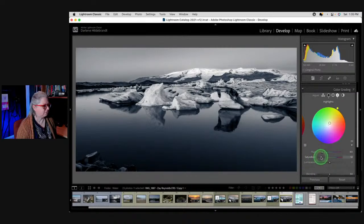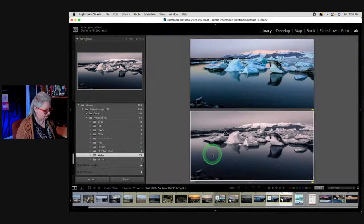Let's just see what happens if we do yellow. So then we have what's called a duotone. So you could definitely play with this kind of idea, right? Maybe even something like, ooh, that's kind of cool. So now we have sort of the pink sky and the blue water. So totally different. Let's take a look at the two side by side.